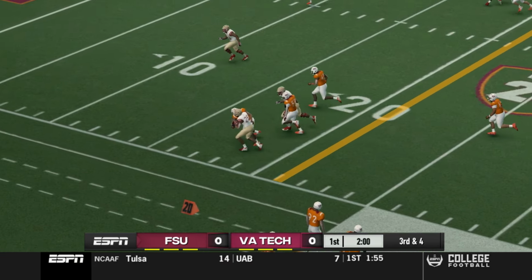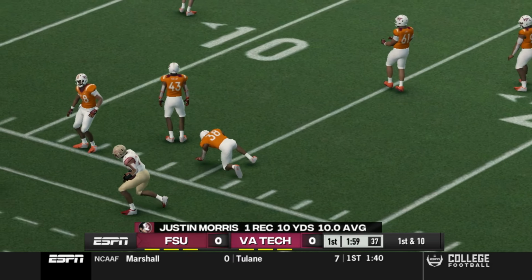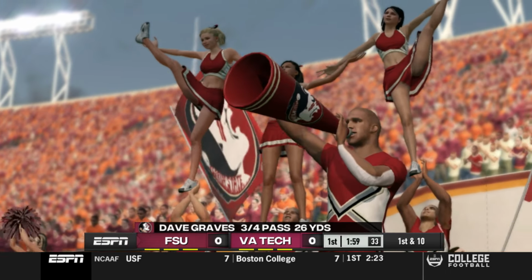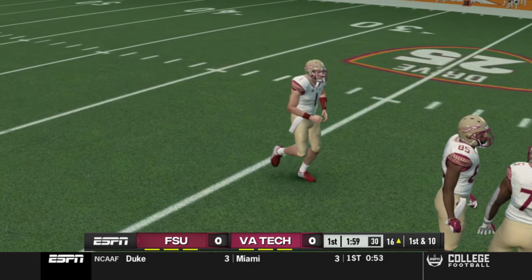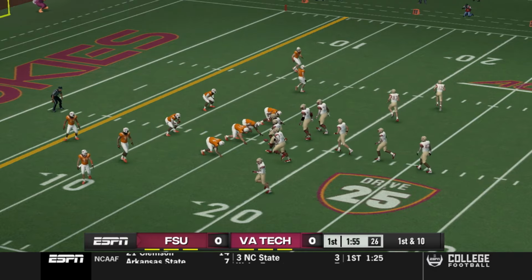Trying to set up a little screen, gets it to his tailback. Tackle made at the 16. That's the 3rd time they've converted on 3rd down on this drive. When you can stay on the field in these kind of situations, you're doing something right. We've got a 1st and 10. Ball on the 16.